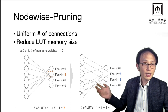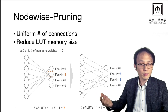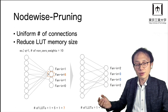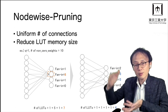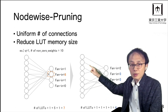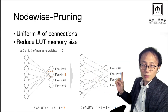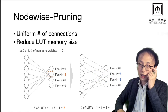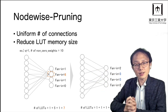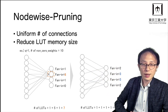And this algorithm uniformizes the number of connections and applies the pruning technique. Because the maximum size of the lookup table depends on the maximum number of inputs, in that case 8. But we keep a uniform number of inputs for the neural network, then the total memory size is reduced compared with not considering the node-wise one.